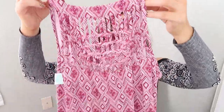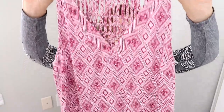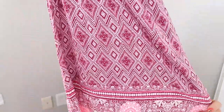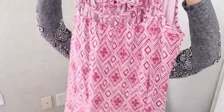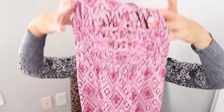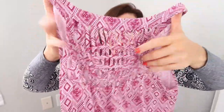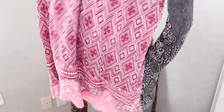And then the last item I got is another tank. So it looks like this on the front. It's just a burgundy print with then some pink on the bottom. And then this is what the back looks like. I really like this one. This is from Skies Are Blue. And I do like that brand too. So just an easy flowy top.